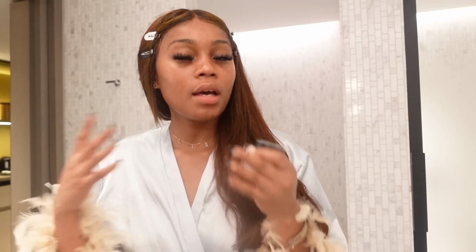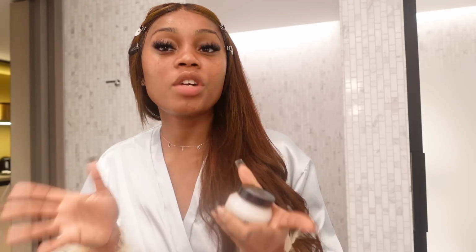Got my gorgeous Fendi toiletry, vanity face, whatever you want to call it. Started using a few new products. It's kind of the same routine, just interchanging different products that I like, that my skin agrees with, that is finished. I'm quite a creature of habit.